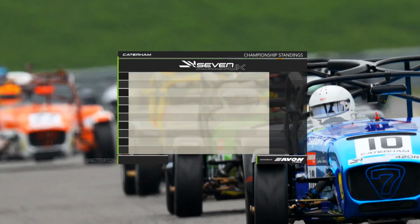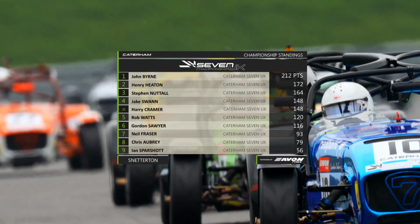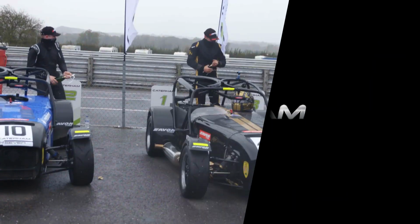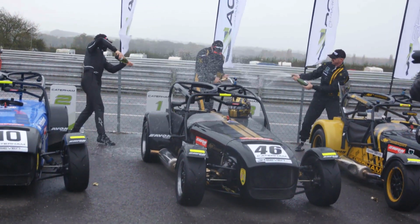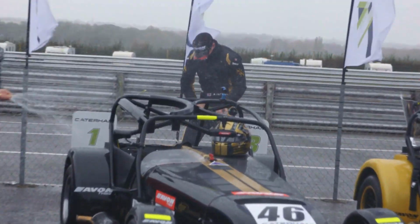Stephen Nuttall then gets his first victory of the year. John Byrne already provisionally crowned the champion, and Henry Heaton should now hang on to 2nd place in the championship despite Nuttall's win. Well, fantastic racing here in the penultimate round of the championship for the 7 UK and 310R championships. Caterham racing at its finest.